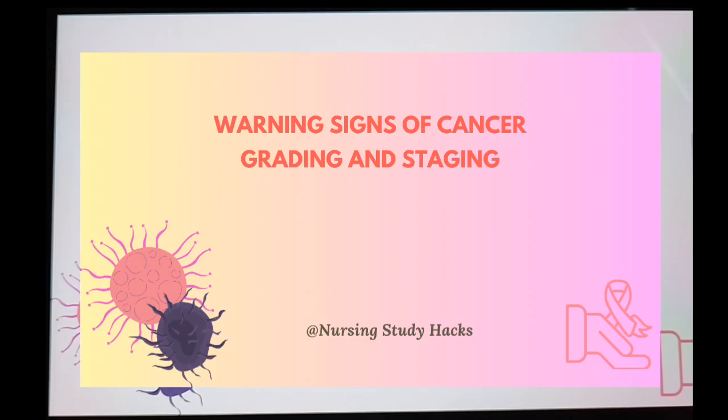Hi, fellow future RNs. Today, let's talk about the warning signs of cancer and its grading and staging system. When it comes to cancer, early detection and early diagnosis can mean so much. It can increase the chances of our patients for successful treatment as well as increase their chances of survival.